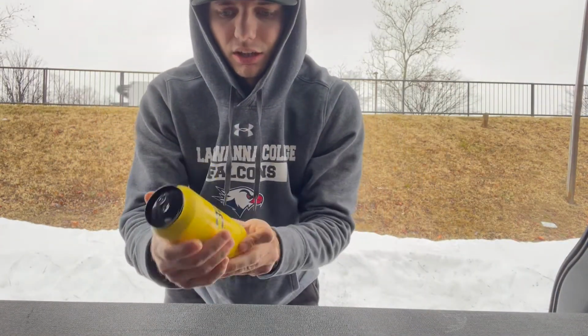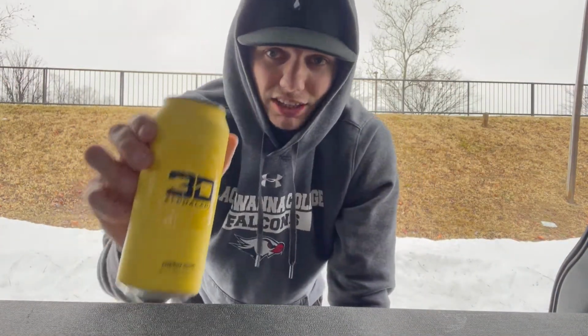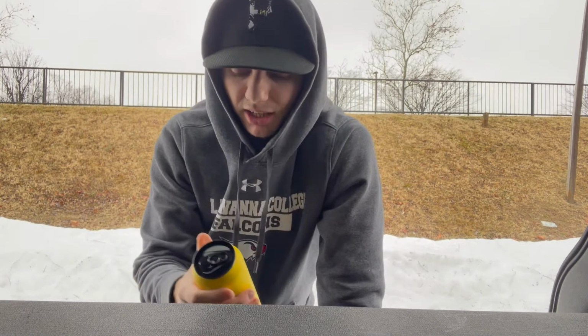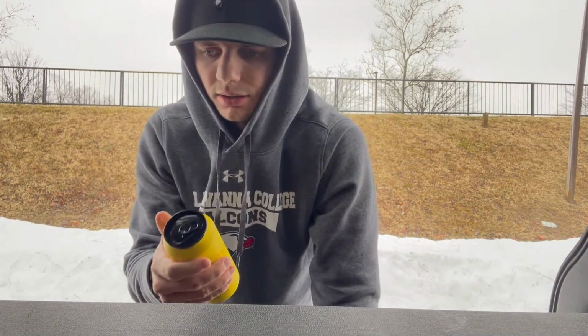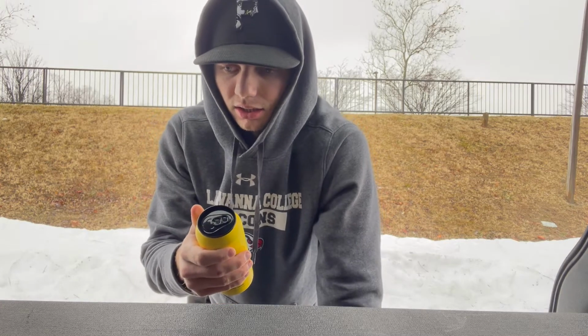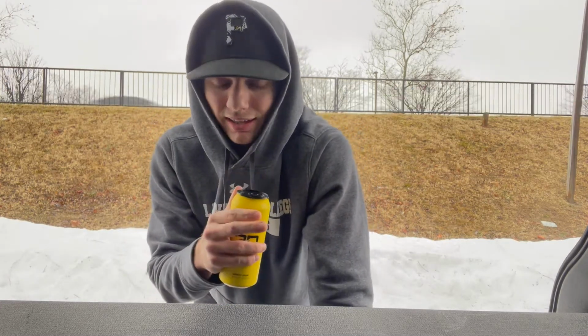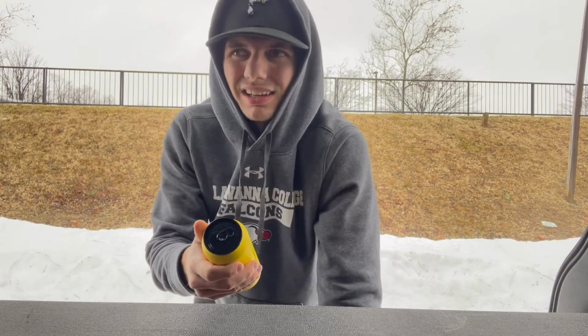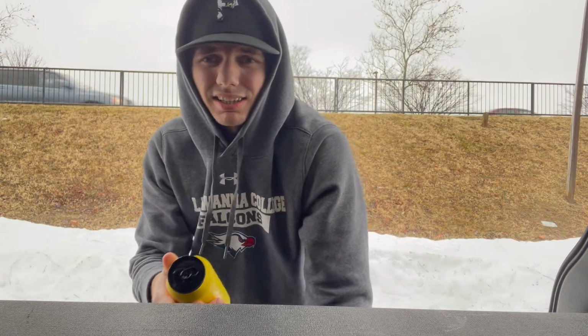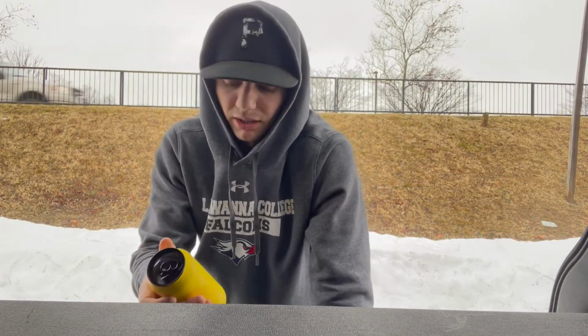But with that being said, let's go over some stats of the drink real quick. 3D Energy. I actually have not tried a lot of their flavors. I've only had the silver can, which is strawberry lemonade. I think I've had the red, white, and blue can, the Liberty can. I might have had the blue one, but I'm not sure.